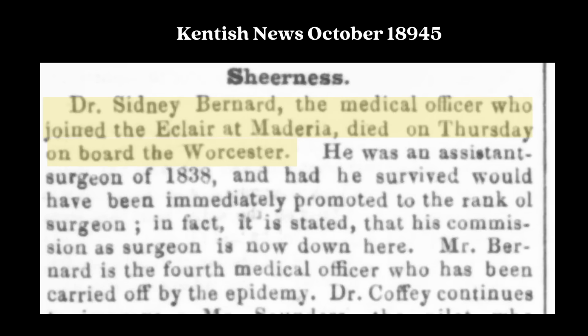died. And when I was researching that video, I came across an article in the news in 1845 saying that Sidney Bernard had actually died on HMS Worcester, which must have been very close to HMS Eclair, which is the ship he was on, treating all these stricken men who had yellow fever. So when I found this, I was just really amazed at the connection.